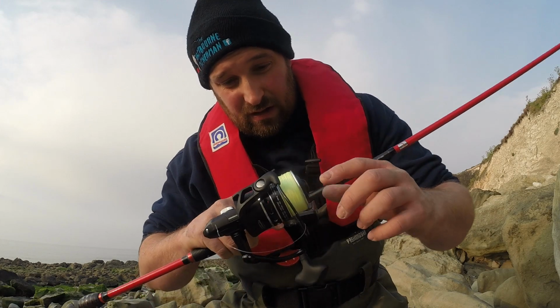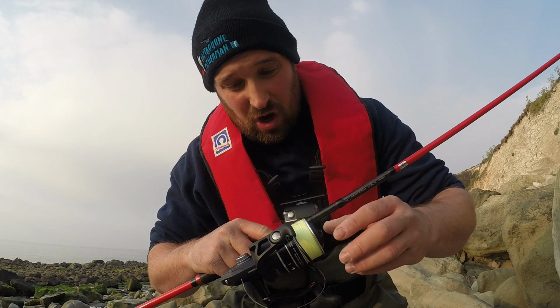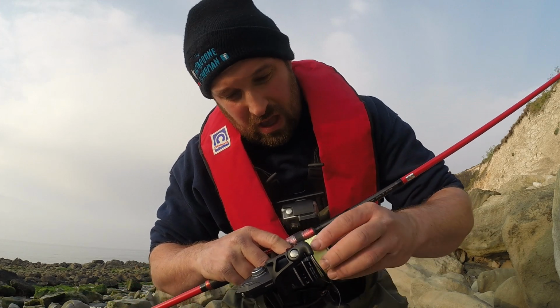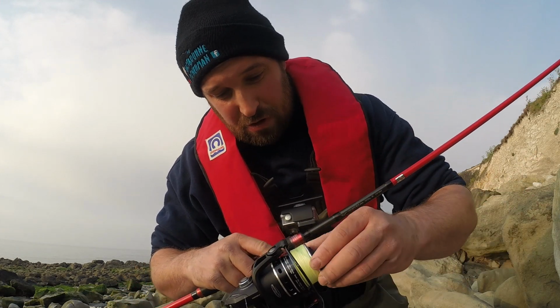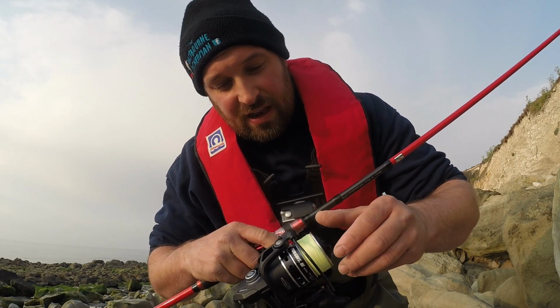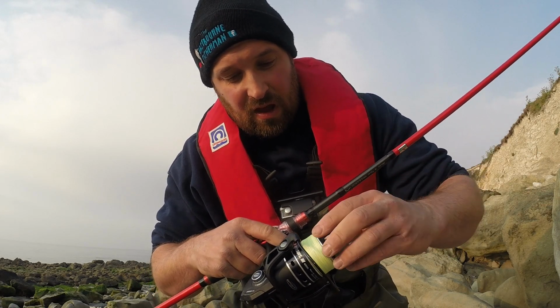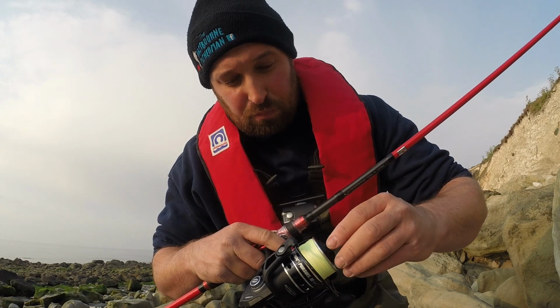On the reel, I've paired it with the line. The line I'm using is the same as I use on my beach casting rods. It's probably a bit overkill, but hey, that's what I'm used to. So we're using Berkley Fireline in a high visibility yellow, and that's a 24 pound. It's a braid. The reason for using braid with lure fishing over traditional mono is the fact that braid won't stretch.